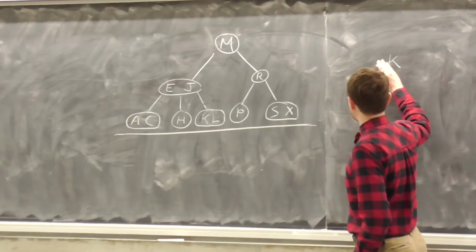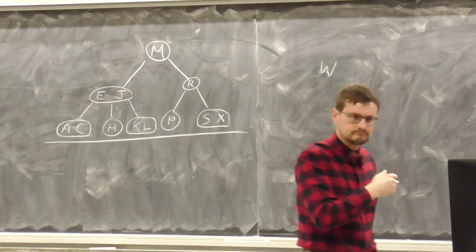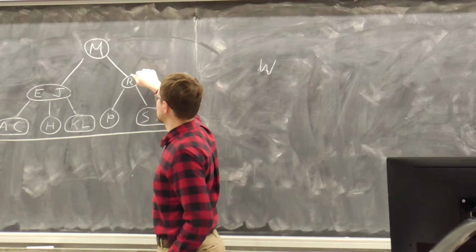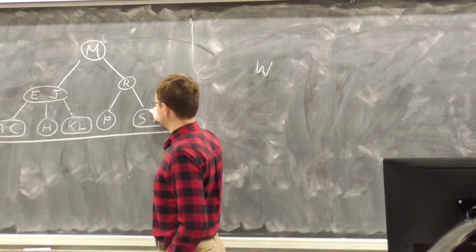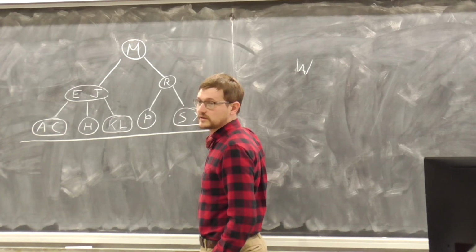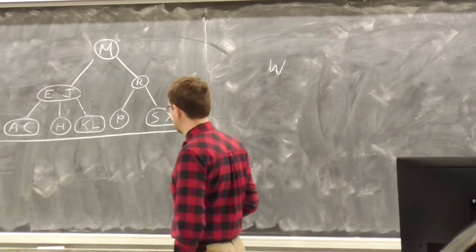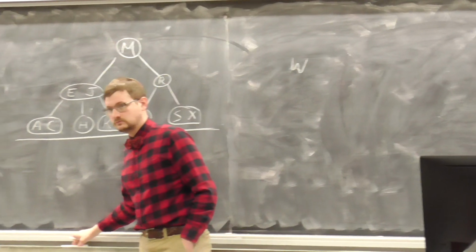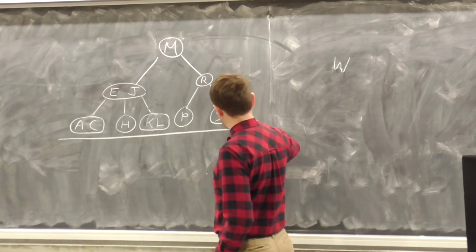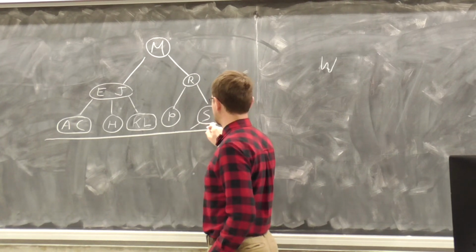So let's say we're inserting W. Right? We start at the end, R, and then we know that we want to insert the W in here. Right? W happens to be between S and X. So, what we do, we rub this out, WX. There we go.